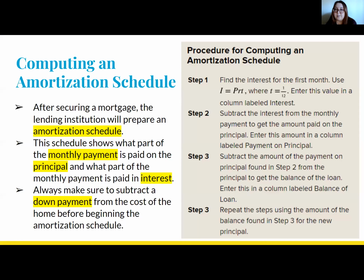So this is used for things like mortgages to give us a schedule of payments. So after securing a mortgage, the lending institution will prepare an amortization schedule. The schedule shows what part of the monthly payment is actually paid on the principal and what part of your monthly payment is actually paid on the interest. Something we talked about at an earlier time was that when you start making payments on a loan in the beginning, your payments are mostly interest. At the end, your payments are mostly principal.